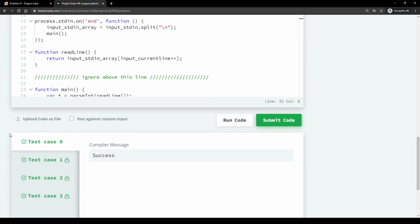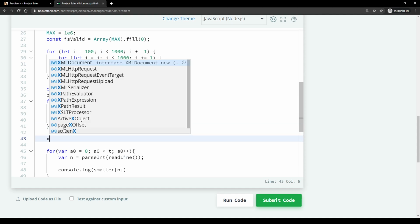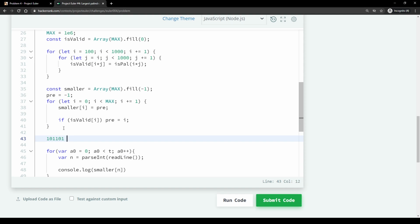This is actually way faster than the first solution because it is answering queries in constant time. So we pre-processed and found all the values of valid numbers, which are basically products of two 3-digit numbers and are also palindromes. What I am doing here is, let's take a proper example. Suppose this was my array: 101000, 101001, 101002. What will be the value of pre when I am at 101000? Because we know this is the smallest number, in this case the value of pre will be -1. When I come here, pre will again be -1. So the answer for 101001 is -1.